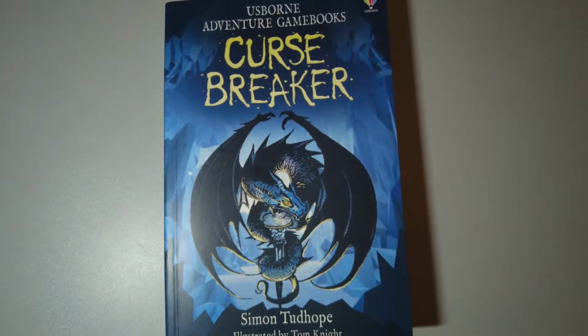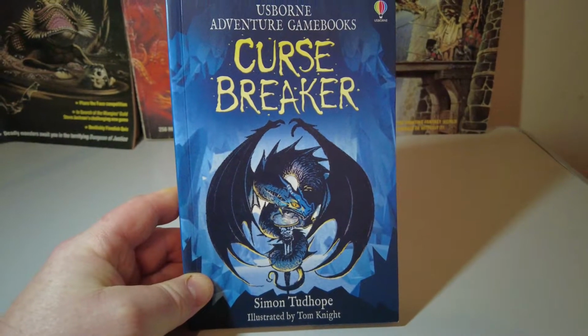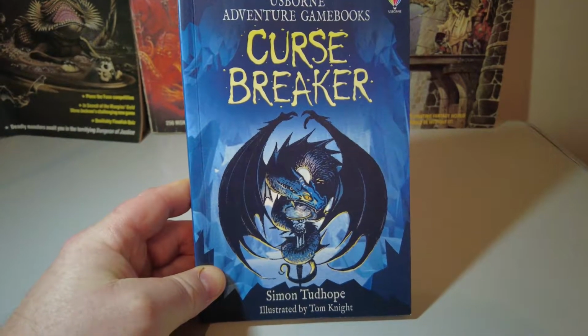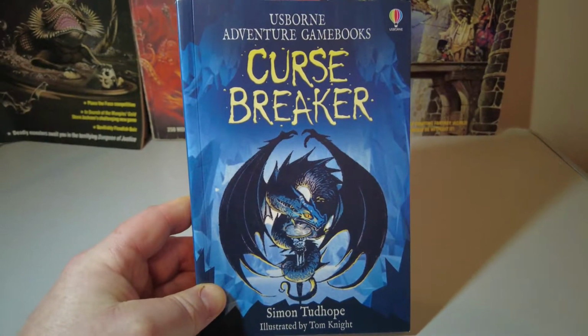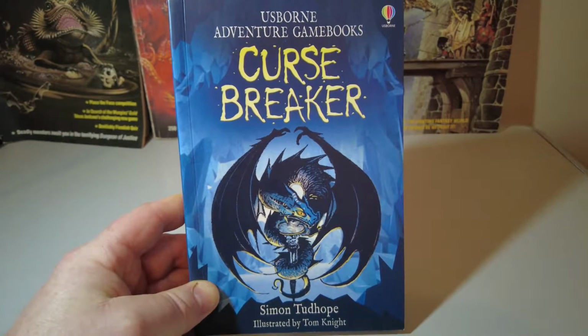It's new gamebook time. It's Cost Breaker. It's Gamebook Collector here. We have a new gamebook. It's called Cost Breaker by Simon Tudhope, illustrated by Tom Knight. It's an Usborne adventure gamebook. This one was released several days ago, I think around the 15th of September.